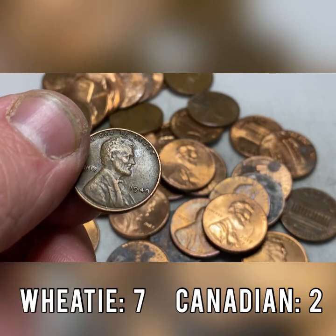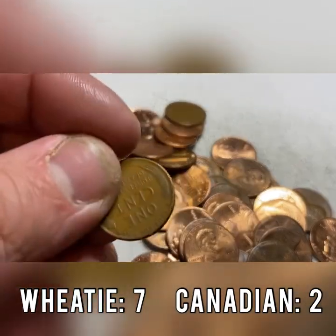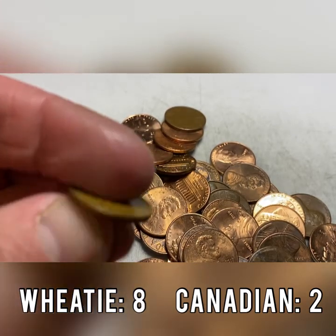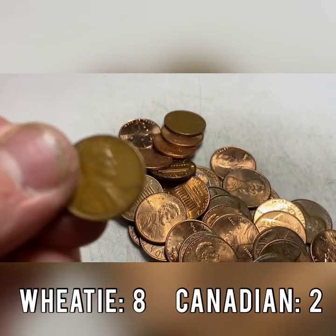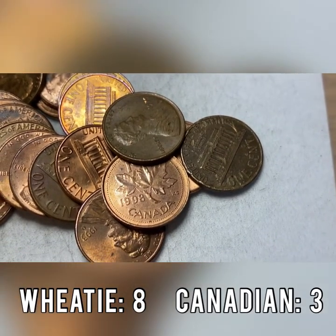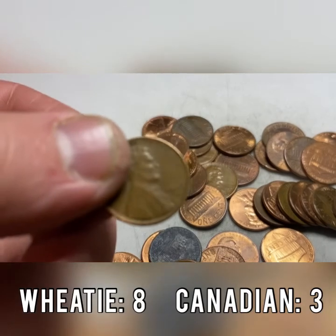Keep you posted if we get anything more. Roll number 21 gives us our 8th wheat cent of the hunt. It's a 1940 Philadelphia. It's also our oldest of the hunt so far in box number 2. Roll number 22 gives us only our 3rd Canadian of the box so far. It's a 1998.